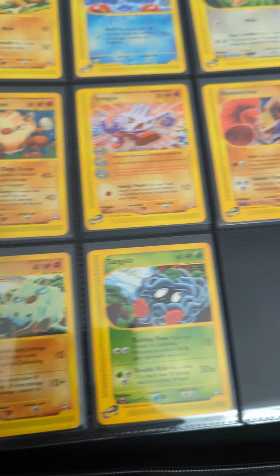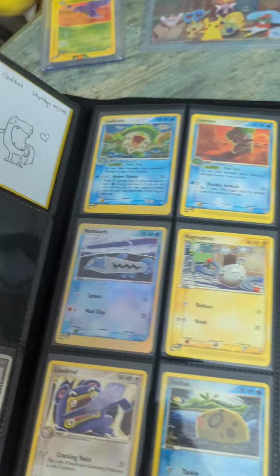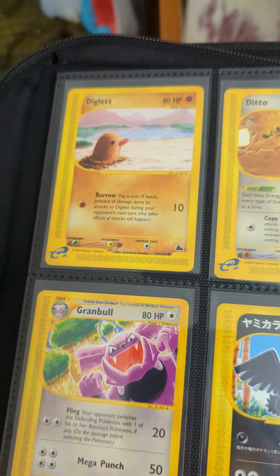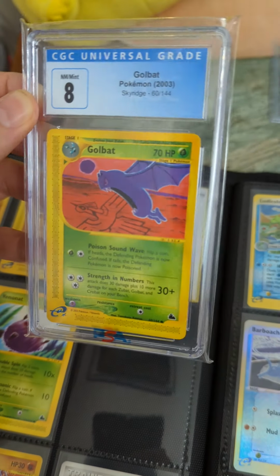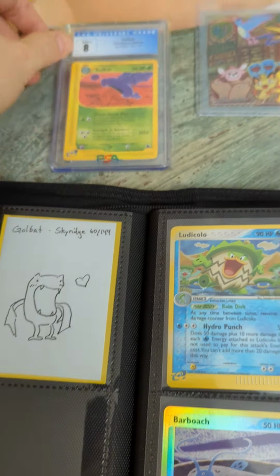Got the Fighting Evolutions. No Hitmonlee though. Interesting. I got Tyrogue, Hitmonchan, and Hitmontop. All right, here we go on to Skyridge, I believe. I love the Skyridge cards. This is a proxy as well, if you couldn't tell. I do have this card, but it was slabbed. This was also one of the last cards I got, and I ended up finding this CGC 8 for cheaper than a raw version, so I just picked that up.